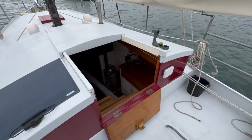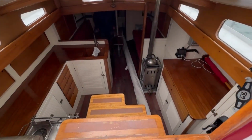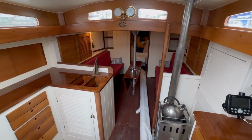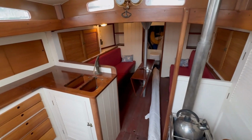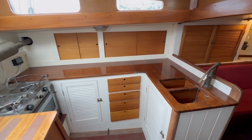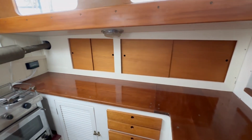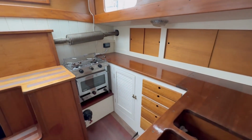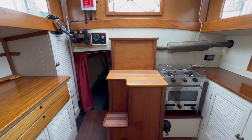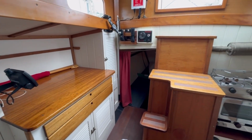Moving forward here to the companion hatch and going down below. Here down below on TETHYS, you start to get a bit of an idea of the interior volume of this boat, which is quite remarkable for a 28-foot yacht. Galley portside. Here around, see companion steps down from the hatch. Chart desk starboard side, and the doorway into the aft cabin, which we'll look at in a minute.